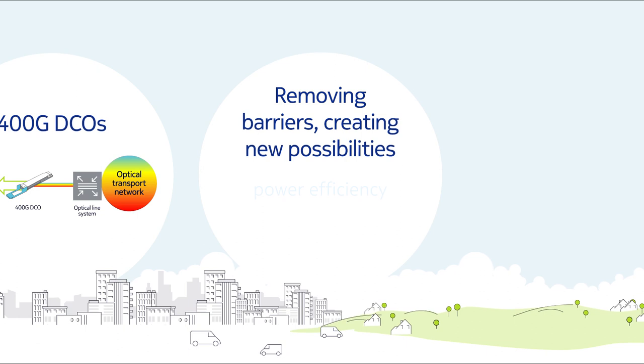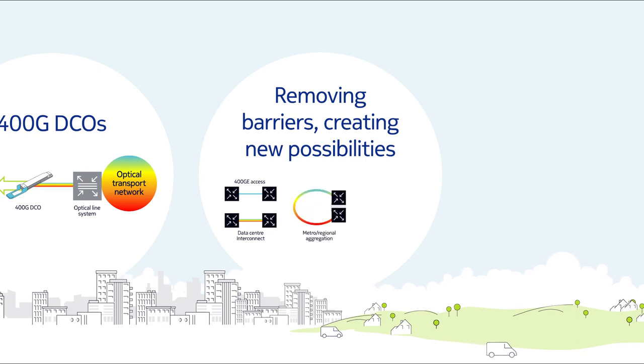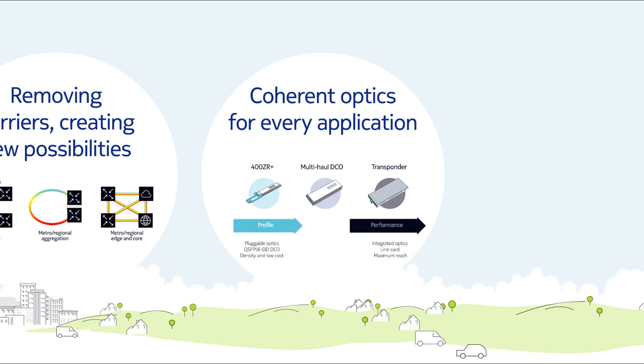The revolutionary power efficiency, small size, and low cost of pluggable 400 gigabit Ethernet coherent optics break down design barriers and bring new applications within reach. 400GE metro access, data center interconnect, metro regional aggregation, edge and core. Pluggable 400G DCOs can support them all. To support these different network applications, operators need a range of 400G coherent optics that are optimized for profile, performance, or a balance of both.